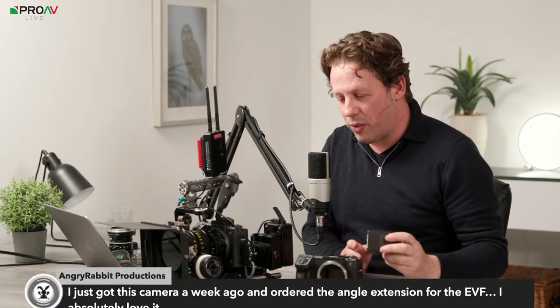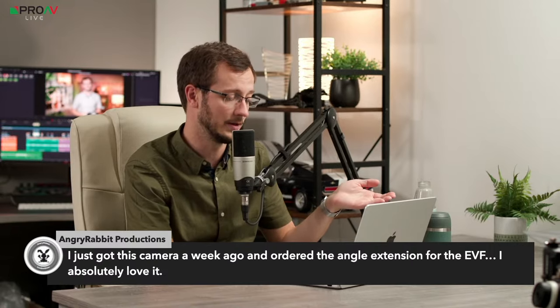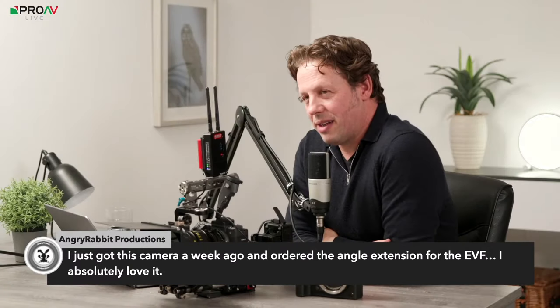And who knows? We've just had a comment from Angry Rabbit Production saying, I just got this camera a week ago and ordered the angle extension for the EVF. I absolutely love it. That's nice to hear. I mean, it just makes a lot of sense. Before playing with it today, I've always looked at it and thought, that looks really cool. I should try that. But I didn't think I would like it as much as I did.